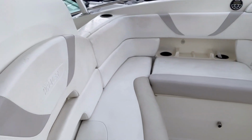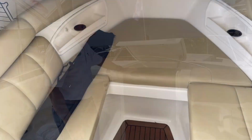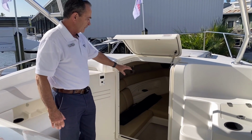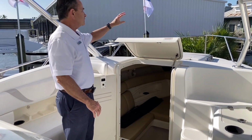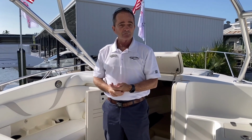Now you've got the L-shaped seating, which is very nice. Got a little cooler in the corner, and then you've got a little cuddy, which obviously makes this the cuddy. So you can hang out down there. You can turn it into a bed, so a couple of people can sleep down here. So very versatile. Little sun pad on the bow. Nice big hardtop up here with canvas. So the boat has pretty much everything you need to get right out on the water.